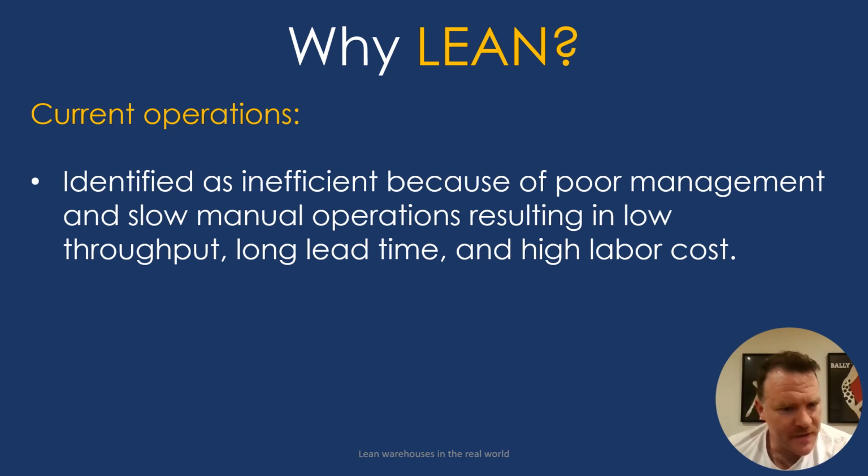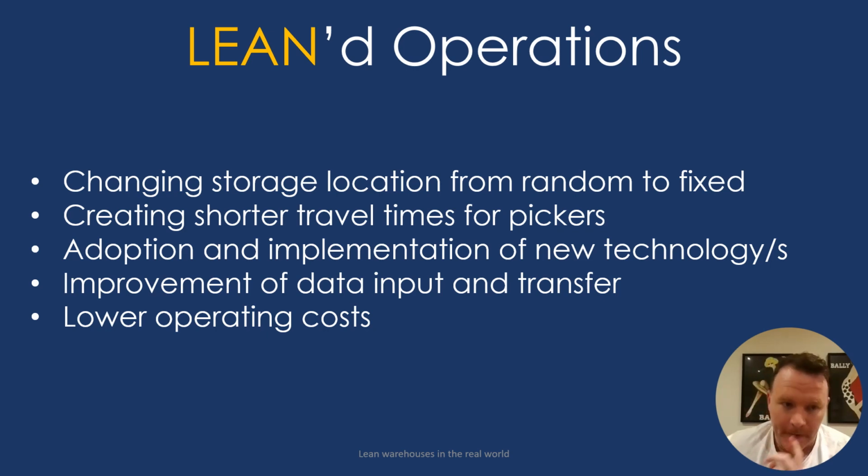In the current operations, inefficiency was identified because of poor management and slow manual operations, resulting in low throughput, long lead time, and high labour costs. So we're talking about things like congestion, long waiting times, idleness throughout the process, wasted labour, turnaround times being quite long from receivable to dispatch, and quite a lot of space was needed for this process.